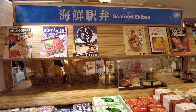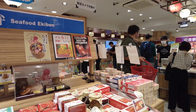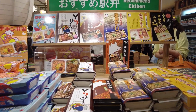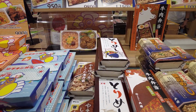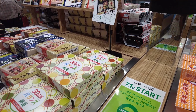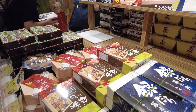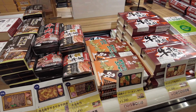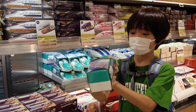There are a lot of types of lunch boxes here. This is like the seafood. And if you look around, there are a lot of lunch boxes from a lot of prefectures in Japan, like Miyagi and Iwate and places like that. This bento box looks exactly like the Shinkansen or bullet train.